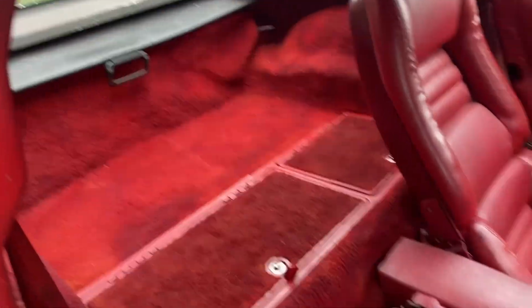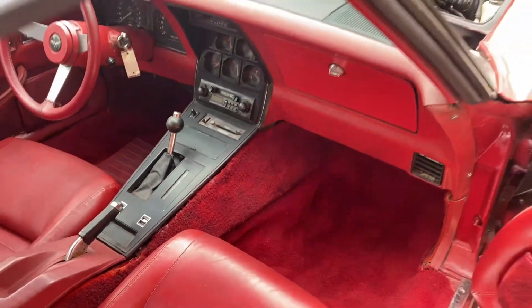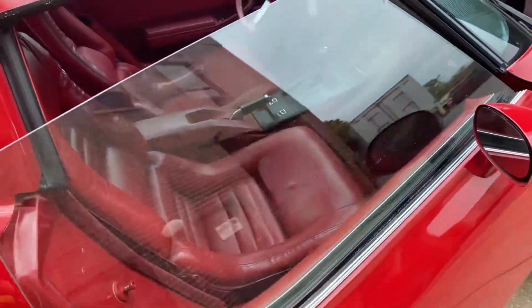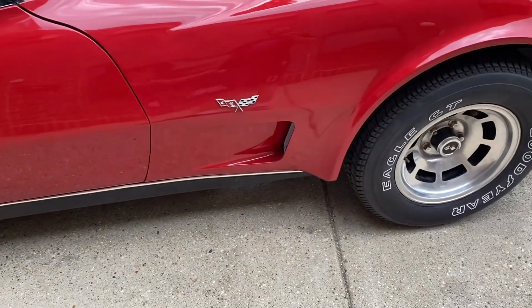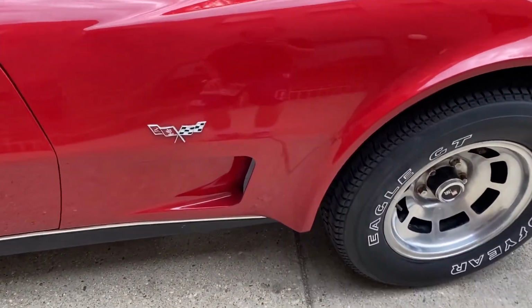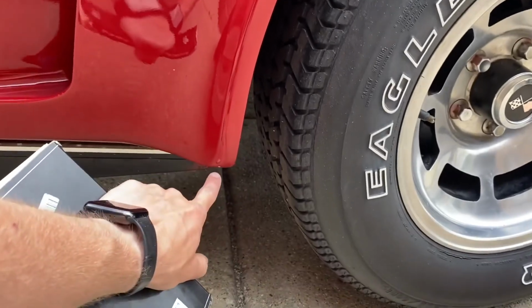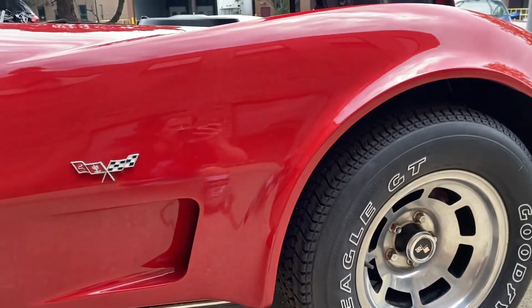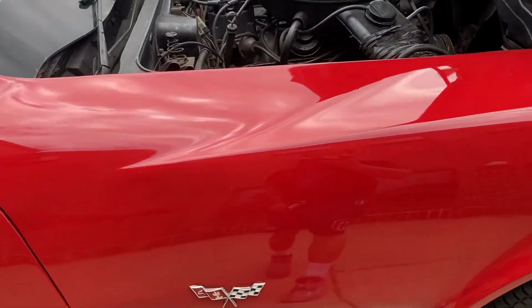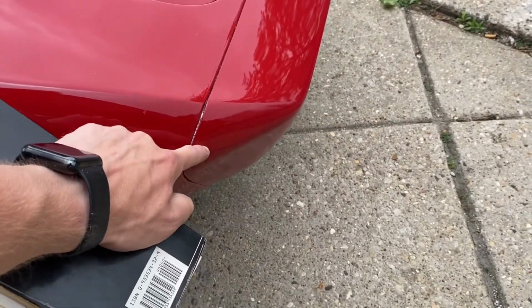You see a little discoloration on the seat. '79 Corvette, number matching L82, finished in factory correct colors, which is red with red leather interior. AC delete, power steering and power disc brakes, T-top, tilt steering column, new red paint, little guy right down there, and another little one. Nope, it came off. Little mark right there.